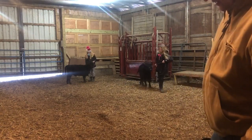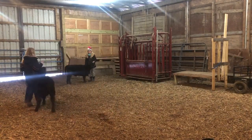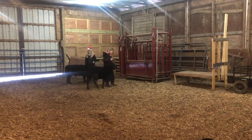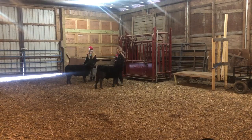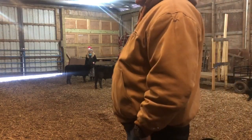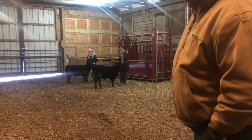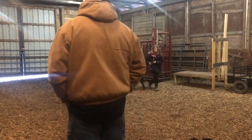So we'll get back to the show halters here soon, and then the girls will also introduce the show stick to them here soon too. Then after that, the big thing is we'll be waiting until the weather warms up so that we can start rinsing them and blow drying them, so we can push more on the grooming side of it.